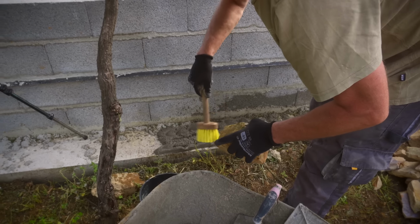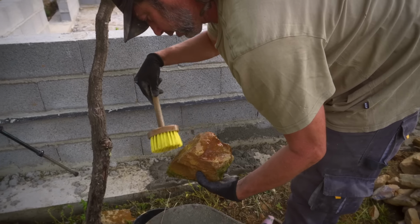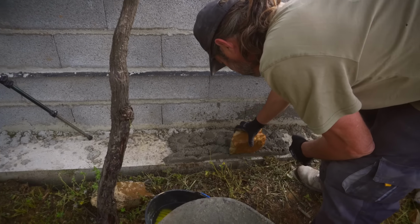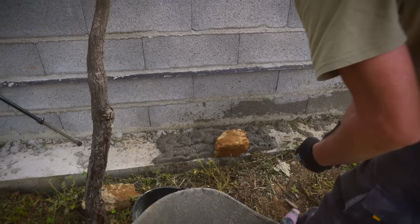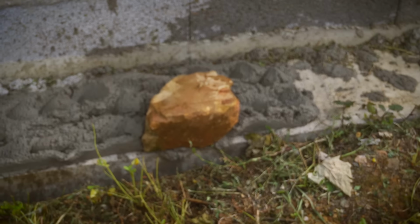The first rock of our living room. It's a nice golden nugget. Probably never to be seen again once it all grows up with the grass. There we go, the beginning of the wall.